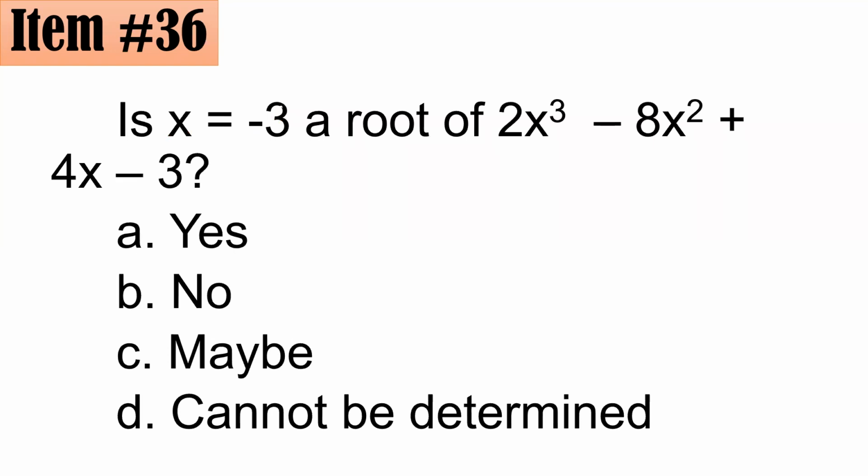36. Is x equals negative 3 a root of 2x cubed minus 8x squared plus 4x minus 3? Is it A, yes, B, no, C, maybe, or D, cannot be determined? No daw, sabi ng madlang people. Do the others also agree with no? All right, let's see.